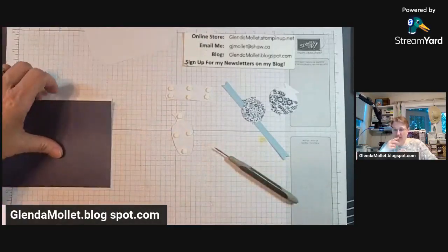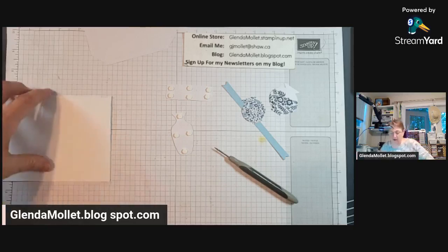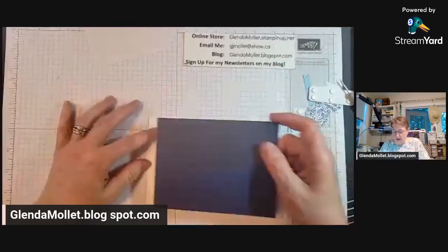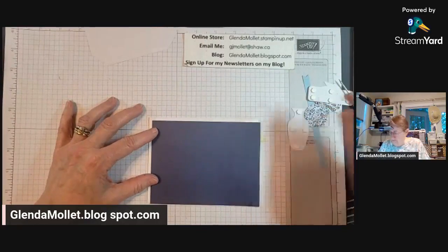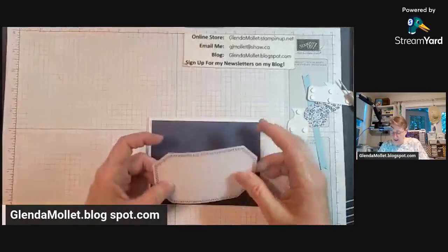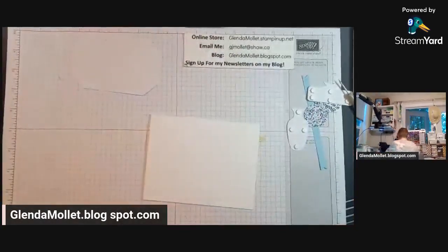Okay, I'm going to cut this down. 4 1/8 by 5 3/8, and then we'll see if it should go down the next size. Maybe we'll put it down the next size. I'm going to cut it down a little tiny bit more.